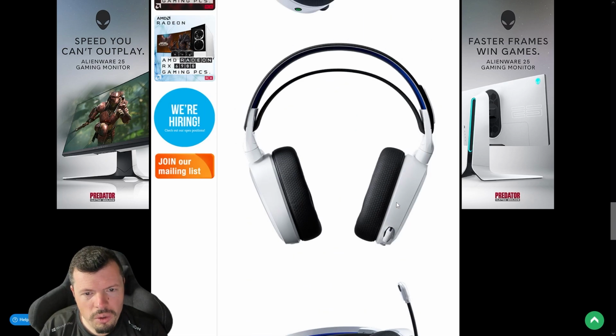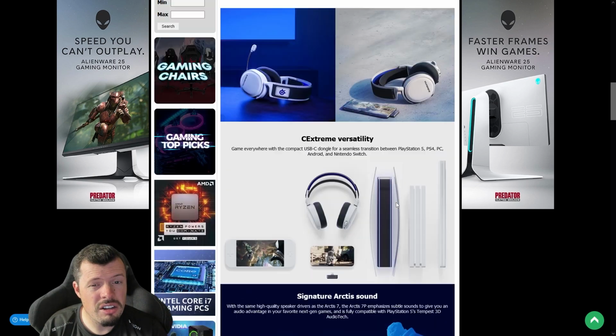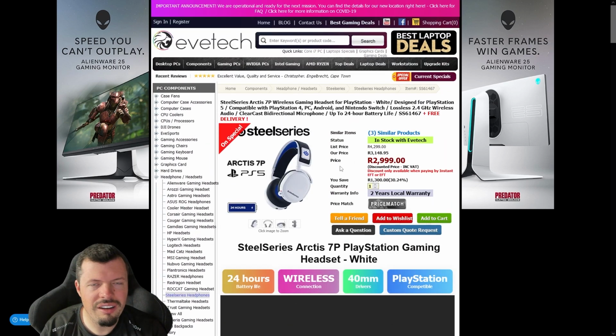Feature set wise, audio quality, the microphone is about the only detractor from it, but if you're using this for a gaming environment or a chat environment, it's absolutely perfect for that. And the audio quality, amazing. This whole headset, head to toe, one of the best.